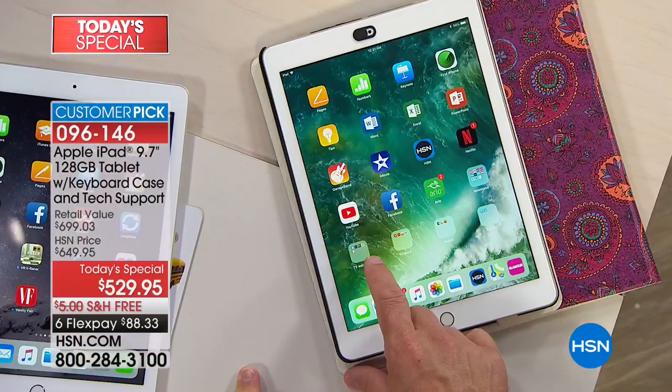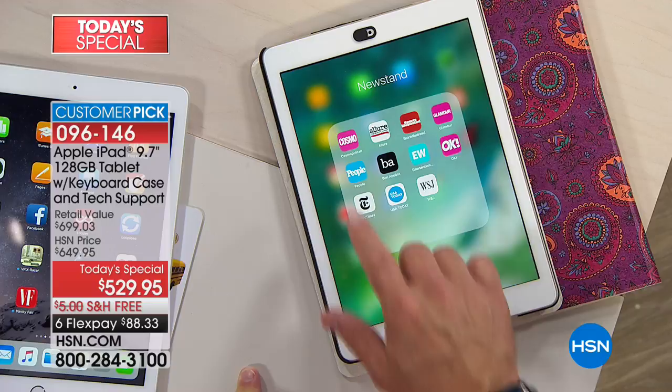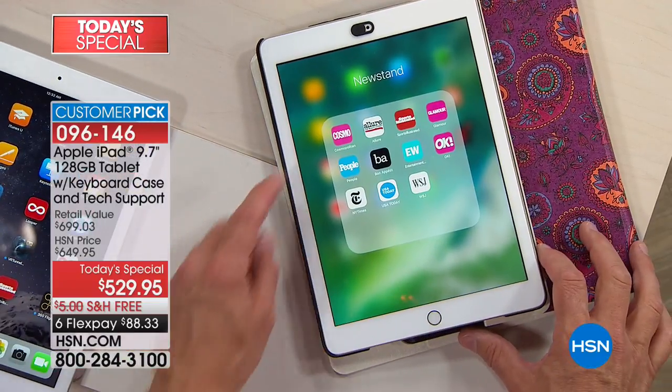Summertime, summer travel, you know, wait in the doctor's office, we want to get our magazines, right? We want to be engaged. So, boom, I'm going to go to my newsstand. That's actually my TV. I'm going to go to my newsstand. Look at all the different magazines I have. I have everything from gossip to fashion to sports.